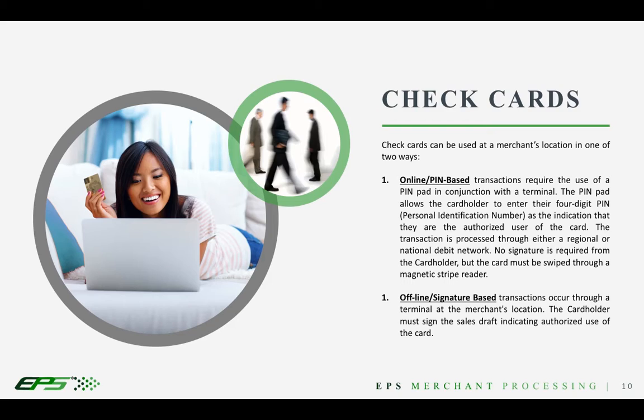Offline, signature-based transactions occur through a terminal at the merchant's location. The cardholder must sign the sales draft indicating authorized use of the card.